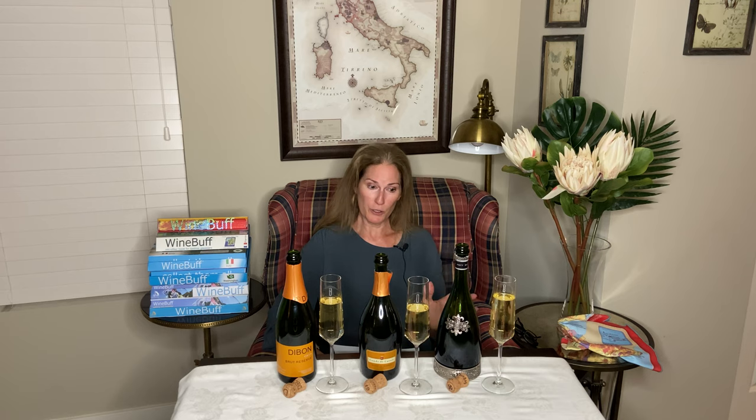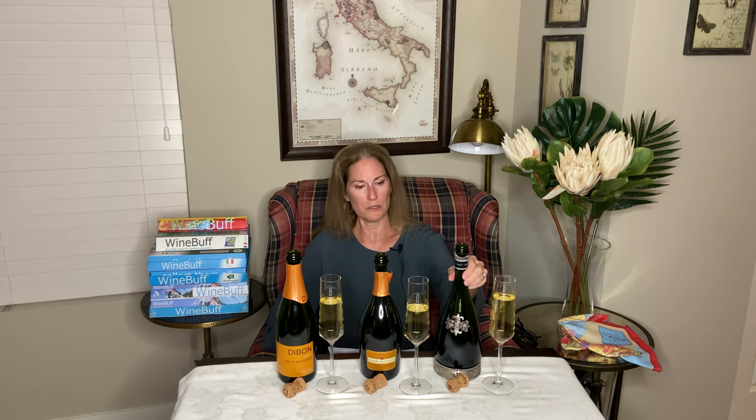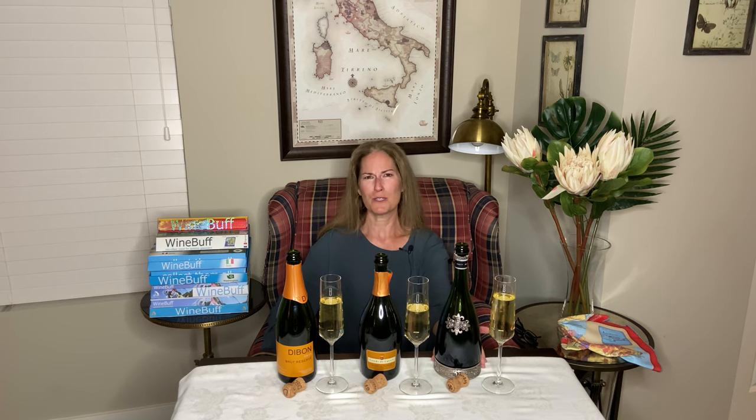This has, if you haven't noticed already, a very ornate, gorgeous bottle. Pewter crest here, anchored by a curved pewter base that acts as the bottle's own coaster. Ooh, so this is quite an elegant piece here, and wouldn't this be lovely to bring to a host at a summer evening party. Segura Viudas Winery sits just outside of Barcelona and is Freixenet Group's boutique cava maker.